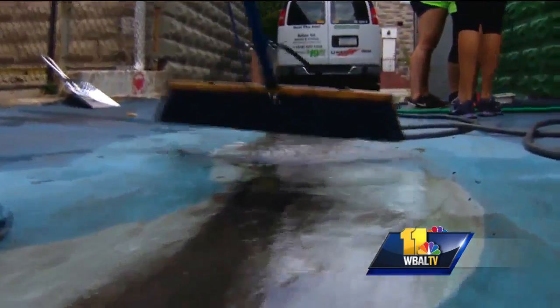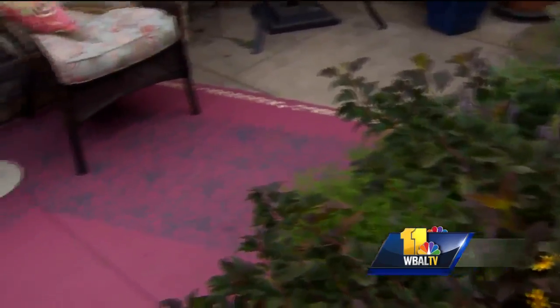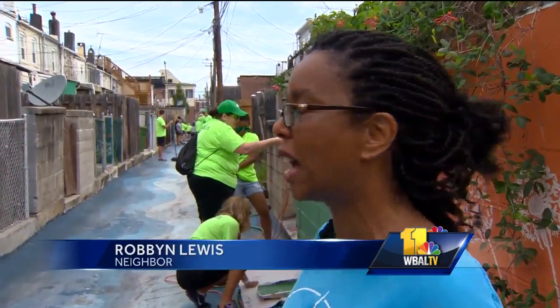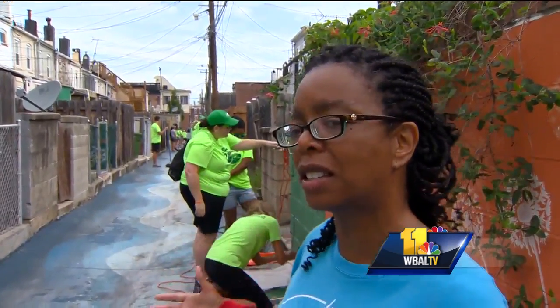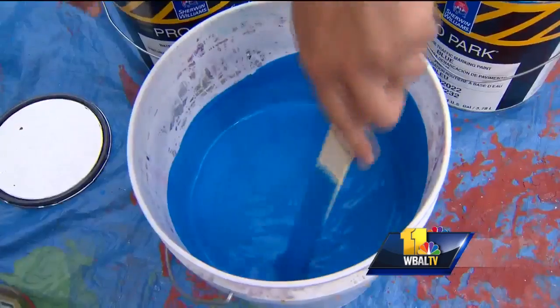It's one of the lessons they learned since the river was created. They also found out transforming the alley changed the community. It's not just a place to put your garbage, it's a destination for artwork, socializing, and it's helped us to think of this as a space that connects us. They learned more about each other. This means that there's unity in this community and we want better things. And the environment. This is the fun part.